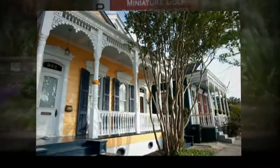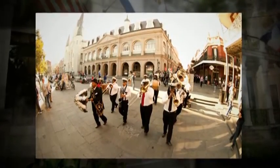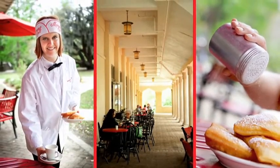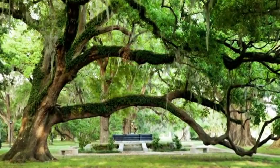Stop at St. Louis Cemetery No. 3 to learn about our above-ground burial system, the epidemics that plagued early New Orleans, and the culture of jazz funerals. Enjoy an intermission at City Park, where numerous attractions are nestled among the world's largest collection of ancient oak trees.